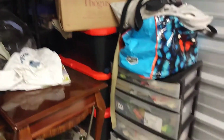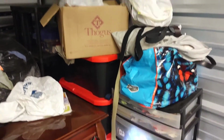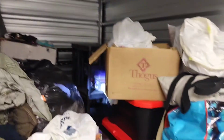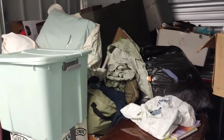Once again, there was some furniture in the back there. We did pass on this one, but stay tuned and you'll see what it goes for. I think there were some VCR tapes in there, and if you find VCR tapes sealed in the package, look those suckers up. You might be able to make hundreds and hundreds of dollars, guys. Keep that in mind for future reference.